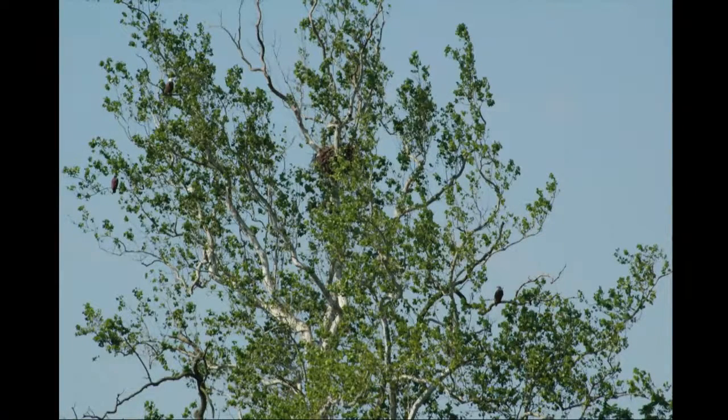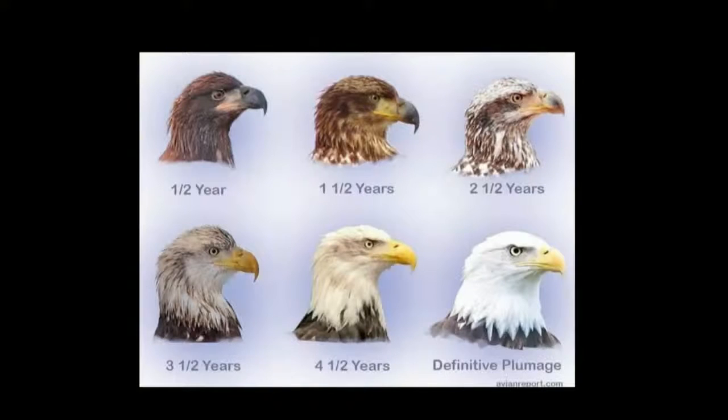By mid-June, here's what we like to see. They fledged, or left the nest. The young one is on the far left side of the tree there, and the two adults are in the tree. You can barely see the nest for the leaves, but that kind of is a wrap-up of a year in the nest. Here's how they change over time.